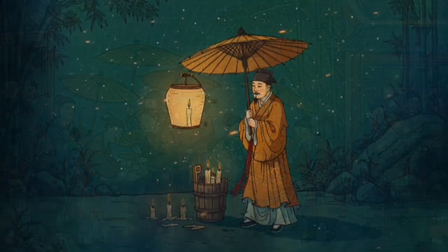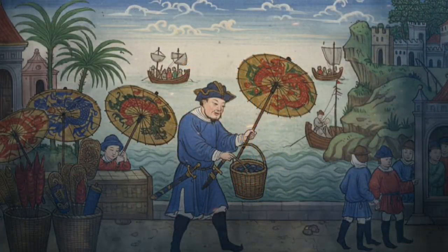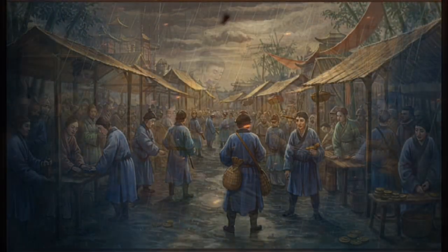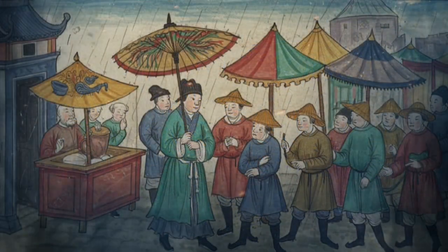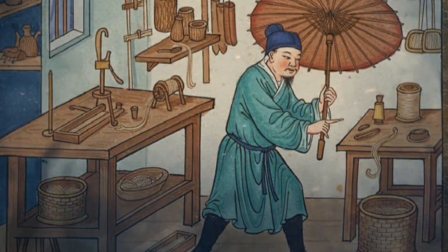By now, the umbrella's a cultural staple. Workshops churn them out and you see them everywhere, bobbing over merchants, shielding scholars from sun. The craft spreads to nearby regions like Korea and Japan, where local twists emerge. You're struck by the ingenuity. A simple idea, sticks and fabric, solves a universal problem.